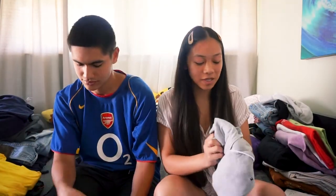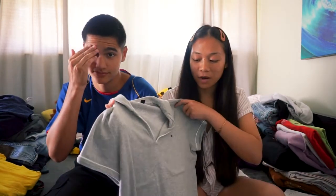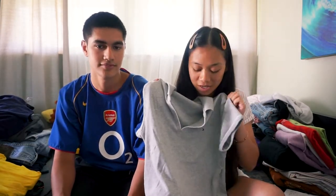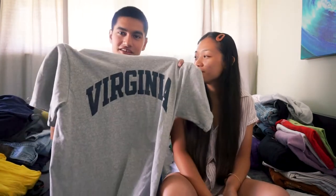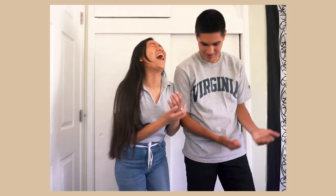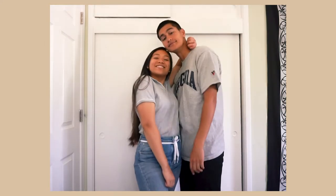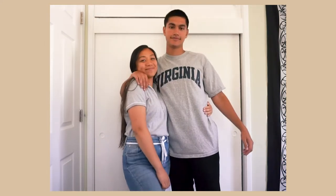So for this next one, I also found another Tommy Hilfiger top, and it's a light gray with some white outlining. And again, it just has a simple little logo on it. Gives me the same vibes as the other one. I'd style it the same way. So I got this t-shirt. It's a UVA shirt, but it says Virginia. I don't go to UVA, but I live in Virginia. The shirt's really heavy duty and thick. Play on words in the title.